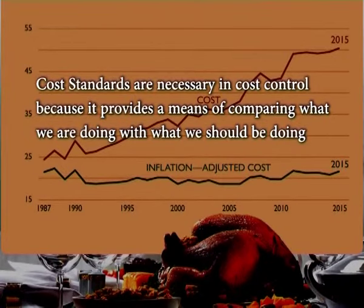Standard cost. It is useful in measuring the effectiveness of an operation. It is possible to compare standard costs with actual costs in order to determine how effectively food and beverage materials are being used in a business operation, by which the performance of the food and beverage department's production and service can be assessed. Cost standards are necessary in cost control because they provide a means of comparing what we are doing with what we should be doing.